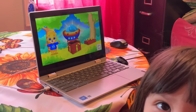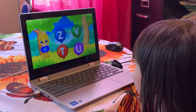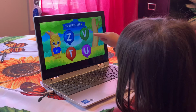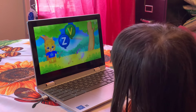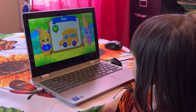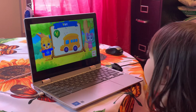Hey, very good. Go ahead. My friend. I need to find a sticker. Touch letter V. V for V. This one? What letter? V. Yes. V is for bus. V is for bag. Say it. Bag. Good.